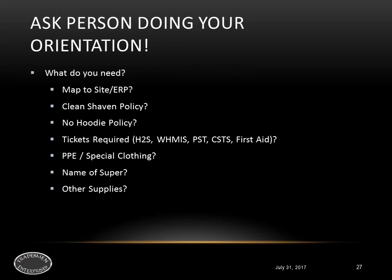Ask the person doing your orientation if there's anything else you need. Should you get a copy of the ERP or map to site right now? Does the site have a clean shaven or no hoodie policy? And ask what tickets are required. For tradesmen, the tickets required are H2S Alive, WMIS, and either PST or CSTS. Additionally, we strongly recommend that you have first aid.